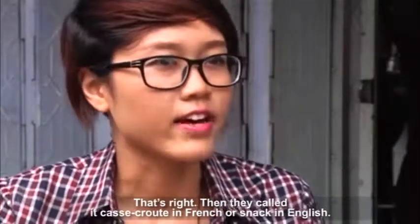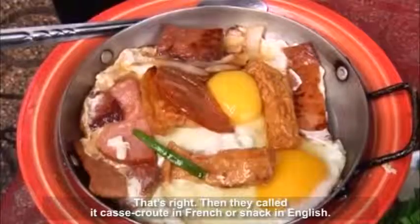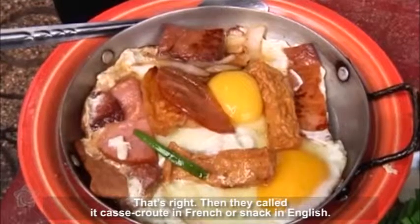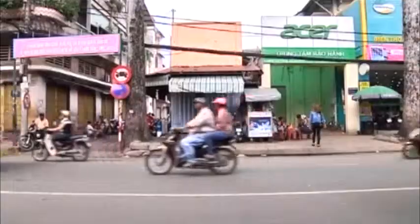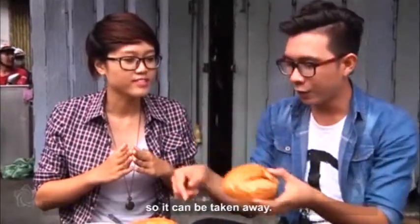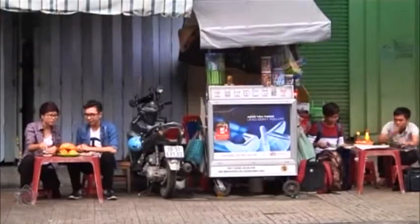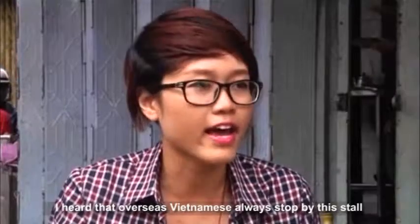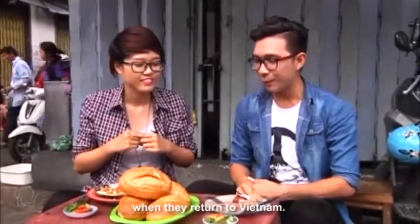Right. Then they call it sandwich in French or snack in English. Like a snack. The owner made a small bread and added the fillings into it, so it can be taken away. I heard that overseas Vietnamese always stop by this stall when they return to Vietnam.